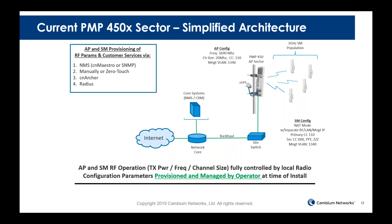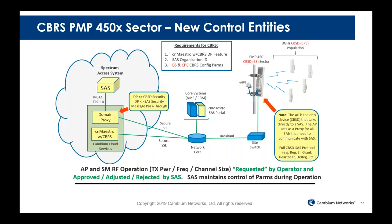You can do it with zero touch. You can do it automatically with cnMaestro, using RADIUS to authenticate. However you want to do it, there's a number of ways to do it. But the point is, it's fully controlled by the local configuration, and you have full control over that. Under the CBRS rules, things become a little bit different, and because of the requirements there, you have to make requests of the spectrum, and you're requesting that spectrum, and it either gets approved, adjusted, or rejected by the SAS, and the SAS really is controlling the parameters of the radio operation. So if things change for some reason, the SAS can actually send down commands to make the radios do something different, basically.